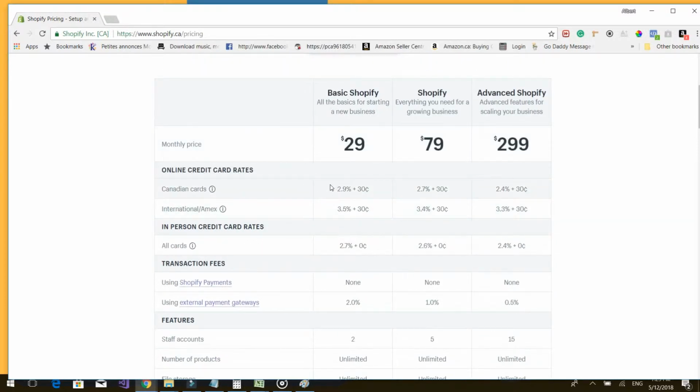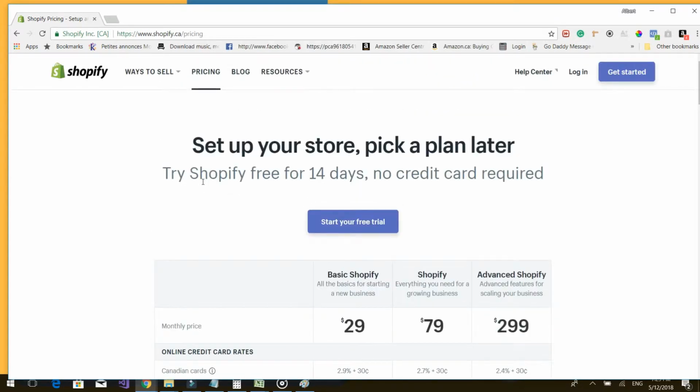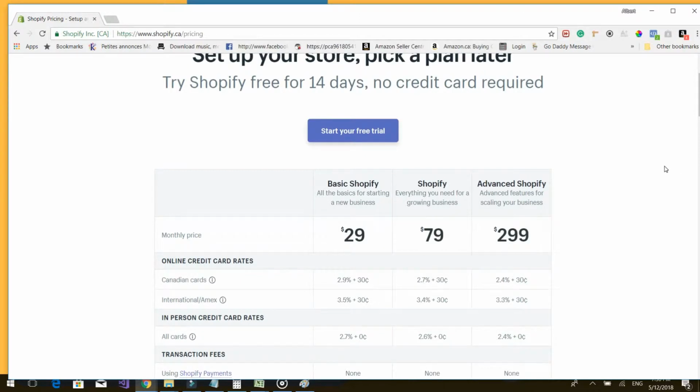And then you have a bunch of other fees depending on your transactions. You have 2.9% plus 30 cents. American Express is a little higher, plus 30 cents as well. And once you open an account, they give you a 14 day trial, but you're gonna see that the trial is gonna pass so quick. You're gonna get your bill very, very fast. You won't even have time to start loading your products, designing your store and all that. By the time you realize, you're already paying the $29.